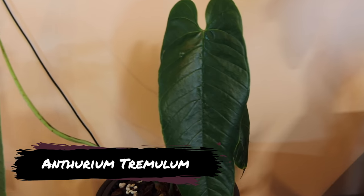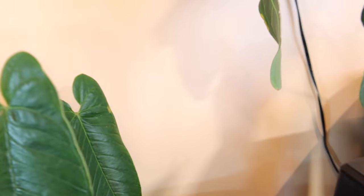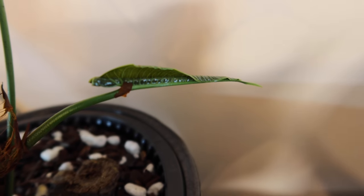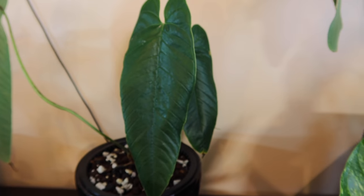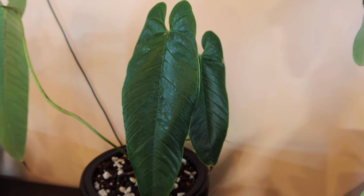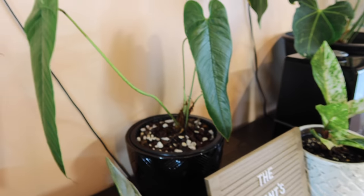And this handsome guy is my Anthurium tremulum. He's loving life and has a new leaf. Let me see, just kind of growing back here. Just really, really cute. But I really love this guy. I've definitely lately kind of realized the beauty of non-velvety anthuriums and how gorgeous they really are. I just absolutely adore him.